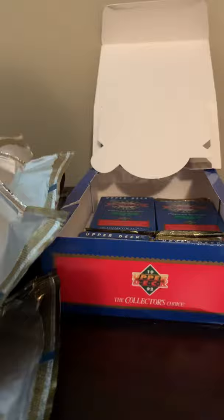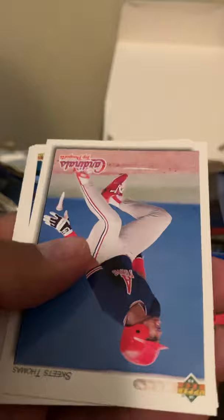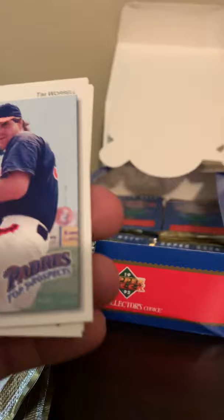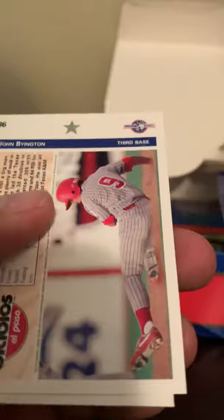Card key. Diamond checklist. And Carballo. So we got the Derek. Got what, 8 packs left? Yeah. What a box. These cards are awesome. Carl Moore, Hoviak, Rich Becker, Louis Seeley again. Eddie Williams. So I was right, Derek Jeter is in here. Calvin Reese, Skeets Thomas. Look at that name, Pork Chop Pough. That's awesome. Tim Worrell, he was a decent pitcher too.